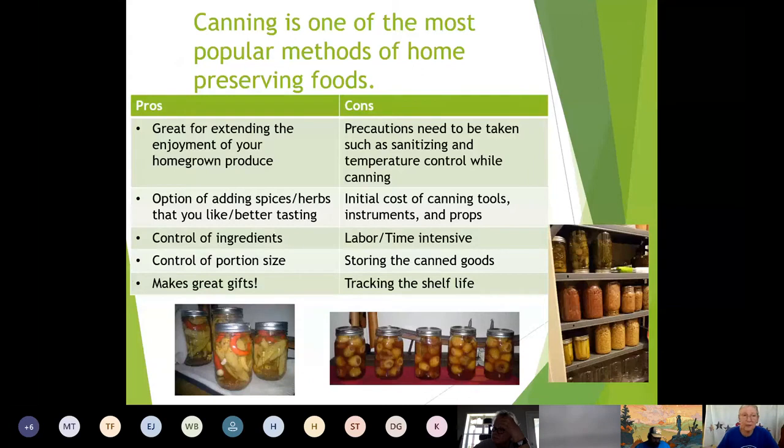All right, pros and cons of canning. It's great for extending the enjoyment of your homegrown produce or meats if you're a meat eater. You can make your own recipes. You can add your own spices. In our case, my husband can't have salt, so I don't add salt to our things, so he can have salt-free veggies and beans and all those good things. So you can control your ingredients. There's no added preservatives. And you can control your portion size. You may want to put some things in a small jar if you live alone, or in a quart-sized jar if you have a bigger family. And hey, it makes great gifts at Christmas. I love getting home canned things.